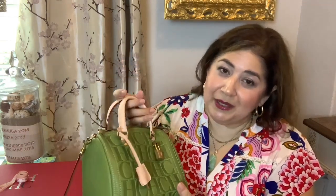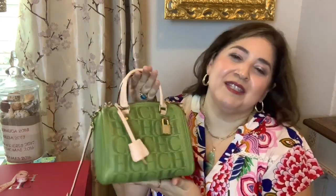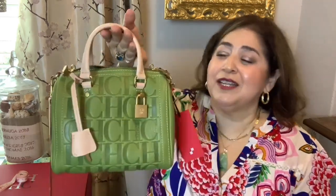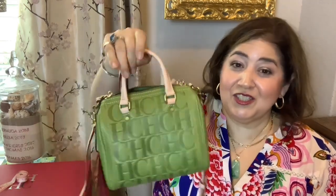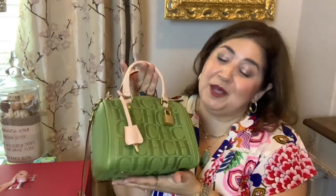This came in really pretty colors. It came in like an off-white, and I think it came in like a little burgundy color, but this pistachio was so cute. And as I was trying it on, she says, "Ay, está bien coqueta esta bolsita, está preciosa." She's just está bien coqueta. Very flirty. That's what coqueta means. And she's just a flirty little pistachio handbag that is just absolutely precious.